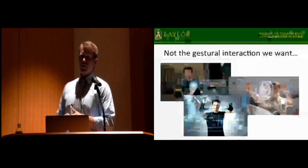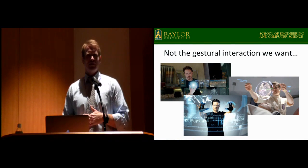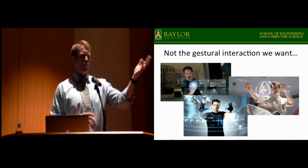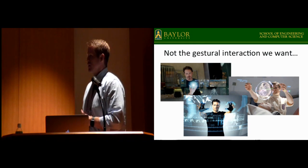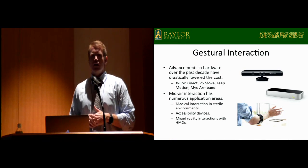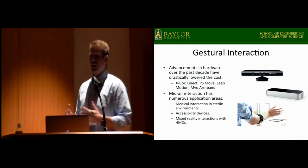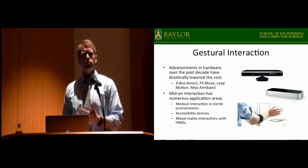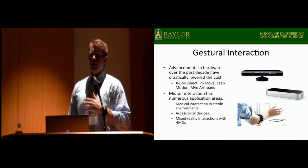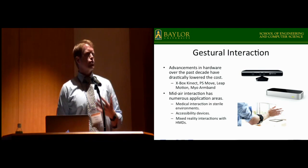Now, for the most part, gesture has been a little bit of a dream. Hollywood has kind of lied to us, saying, oh, we are so close to this kind of interaction, from Iron Man to Minority Report, just giving this dream of interaction. But what we end up getting is something not quite up to snuff. But a lot of the hardware is getting closer and closer to this type of interaction. And we're seeing with the advancement of this hardware, this cheaper availability that is allowing us to do a lot of these interactions. And mid-air interaction has had a lot of usages that are just now starting to be explored.